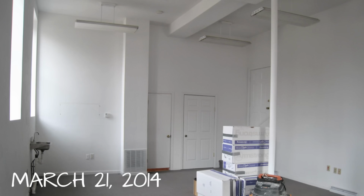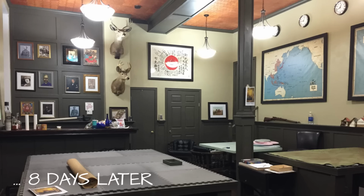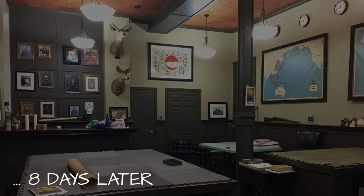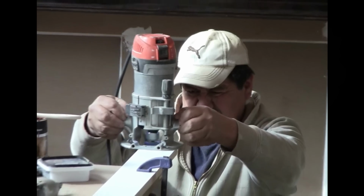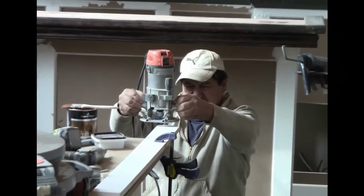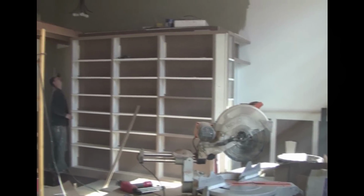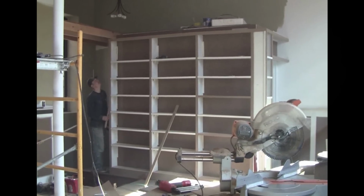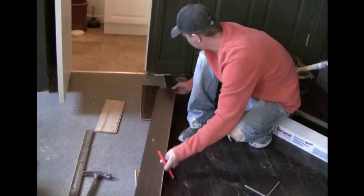Lots of guys chipped in to help transform this space in just 8 days. This was March 21st, 2014, when we delivered the first building materials. And this was March 29th. That was a fun 8 days. Now we did cheat a little bit. Greg hired a professional contractor to do some of the work, like installing the hardwood floor and building the bookcase along the back of the entry foyer, but we saved a lot of money by providing the manual labor ourselves.